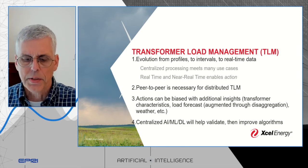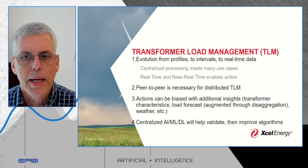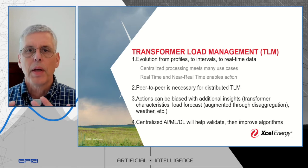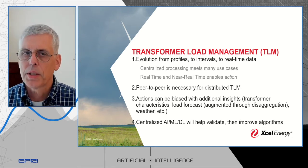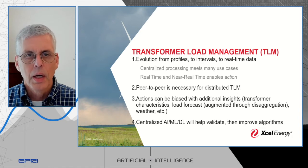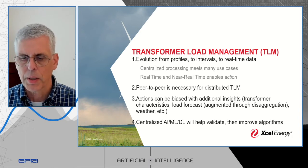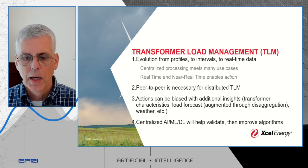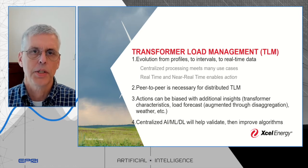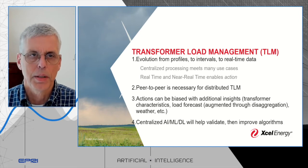So the specific example that I'm going to talk about, I refer to as transformer load management. I think most everybody is familiar, but let me just set the stage here that a distribution transformer, which is in a suburban setting in the US, serves typically 5 to 8 homes, has a thermal limitation. It has a nameplate rating that is based on its thermal capabilities.